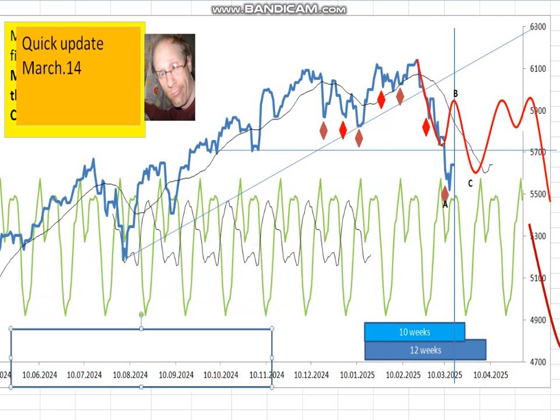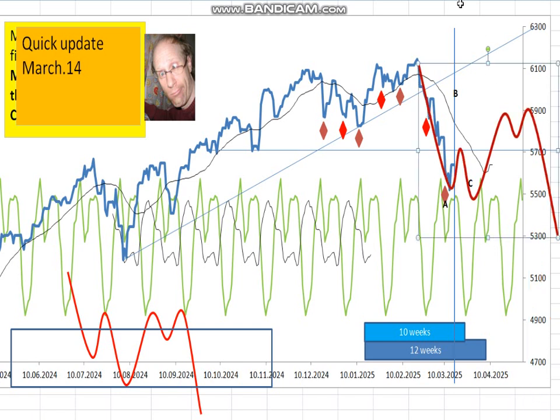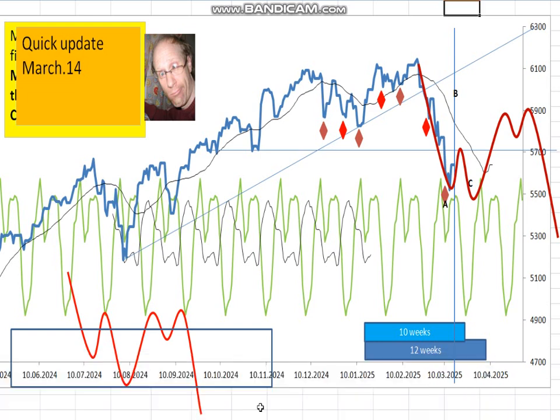So yeah, we had this double top setup and we have met the downside targets. And this original scenario here in red, I think that is of course no longer valid, but maybe we are looking for something like this now. So let's have a look at some stuff.